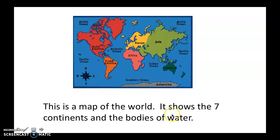This is a map of the world. It shows the 7 continents and bodies of water. So there are 7 continents. We live here on North America, right there. But there's also this big piece of land, which is South America. There's Africa, Europe, Asia, Australia, and Antarctica. But not many people live there regularly. And then there's also all these bodies of water. We still have our Atlantic Ocean. We have the Pacific Ocean.